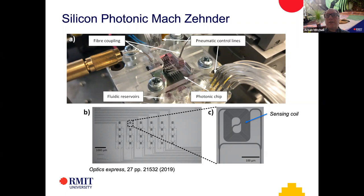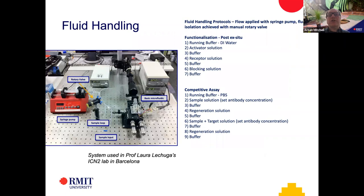Now, if you look at the picture here, actually this chip is this rectangle under here, and these are the optical fibers that we're using to interrogate it. But there's all this sort of what looks like glass circuitry sitting on top. So I'll explain what that is now. So typically, and this is just an example of a photonic chip measurement setup that is in Laura Lechuga's lab. I mentioned Laura Lechuga before was CESAR's PhD supervisor in Barcelona. So this is where one of her chips would go.